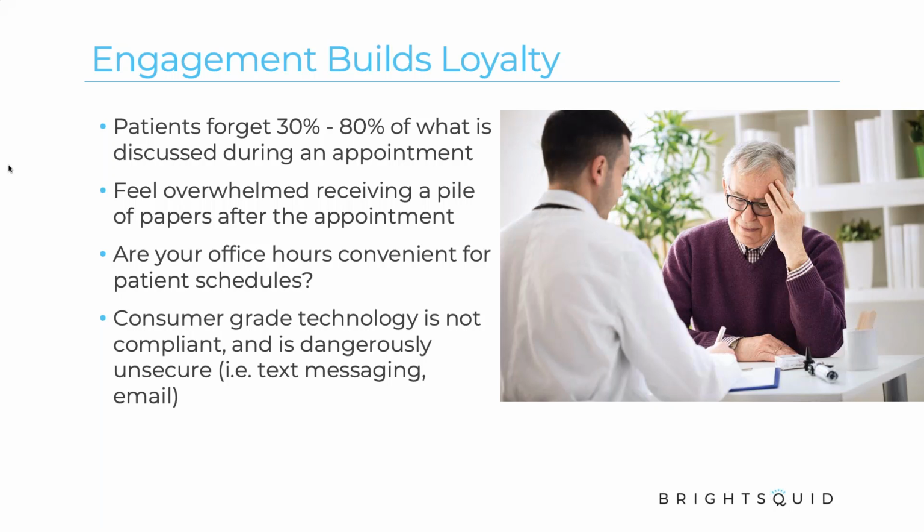I'm glad you asked, Jeff, because one of the things that often comes up when we talk about Brightsquid Secure Mail is, why not just use regular email or SMS messaging or other services for patient engagement? And you've already mentioned that they're just not secure. They don't meet the minimum requirement for compliance. And I could talk for hours about why email is so insecure or why SMS messaging is such a problem.